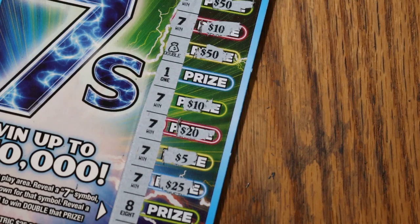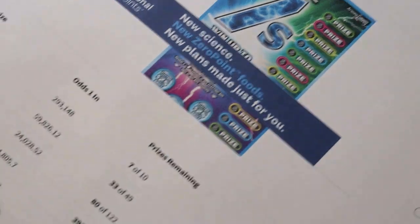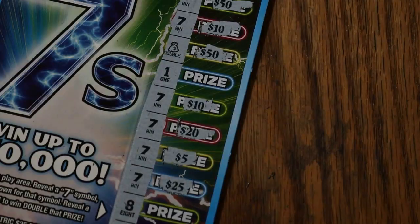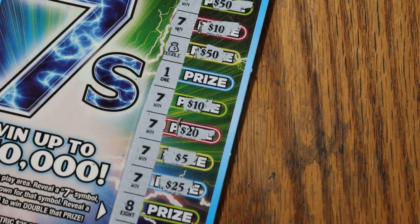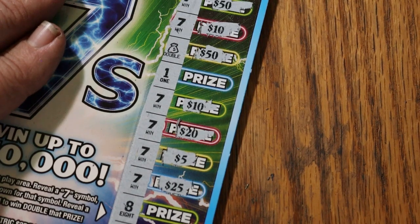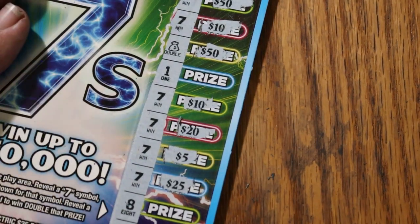That, ladies and gentlemen, is an outlier, and it's the first outlier I've hit in a book since I've been doing this. Odds of this hit were 1 in 4,805, according to the sheet right there. You'd have to snatch 4,800 tickets to hit that sucker. Man, is that hot. I do believe this book is going to be a profit session, because I'm not going to tell you what I got in part one. You're going to have to go look.